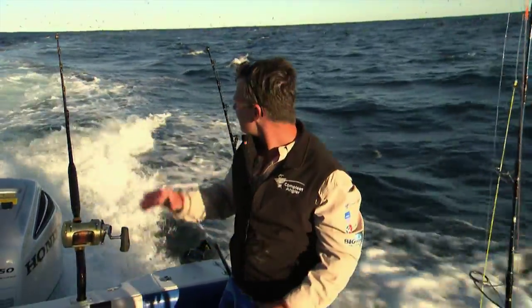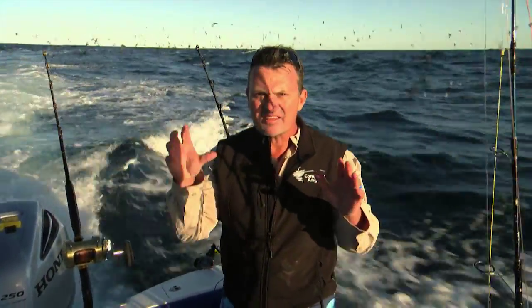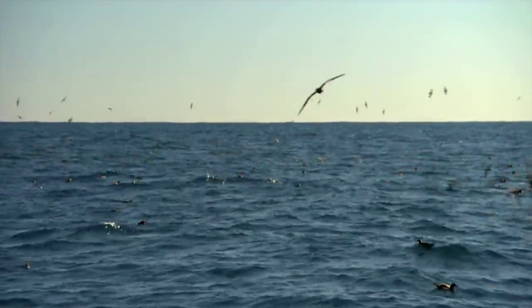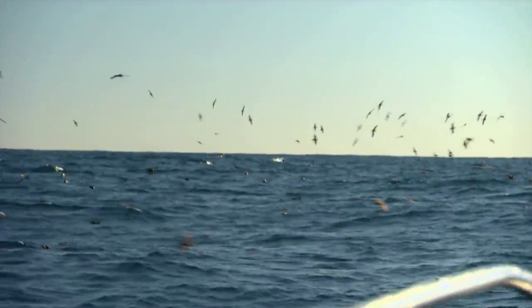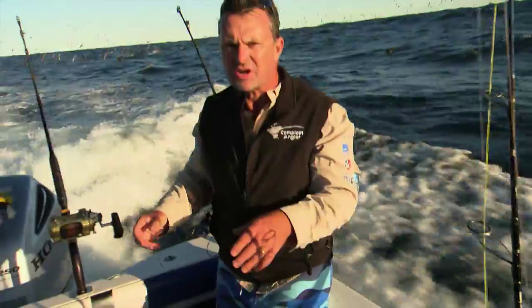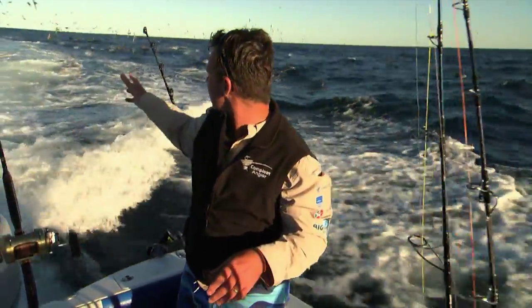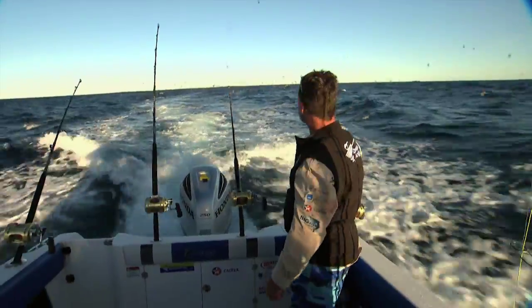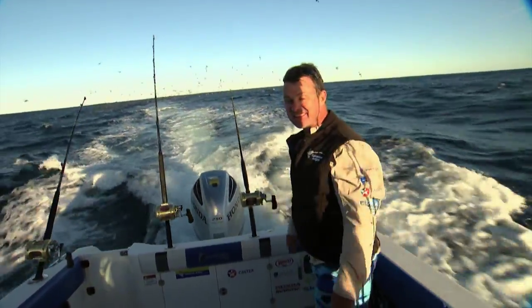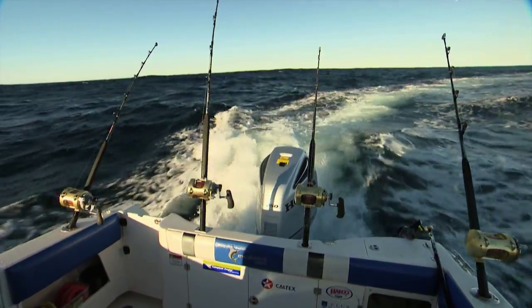In my life, I've never seen this many birds, and to have it off Sydney is absolutely amazing. Look at it. There are thousands of shearwaters, and it shows there's lots of albacore and striped tuna and a few rather elusive yellowfin underneath. But look at that out the back. That is insane. And it wasn't long.